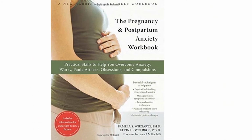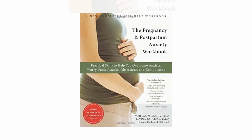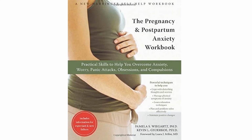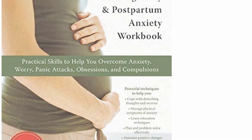The book deals with different disorders and ailments, like PTSD, OCD, panic, and general worry. It also teaches you how to face your fears via exposure, reach out for support, and improve your resiliency for the future. There's even a section for partners that shows them how to be supportive.